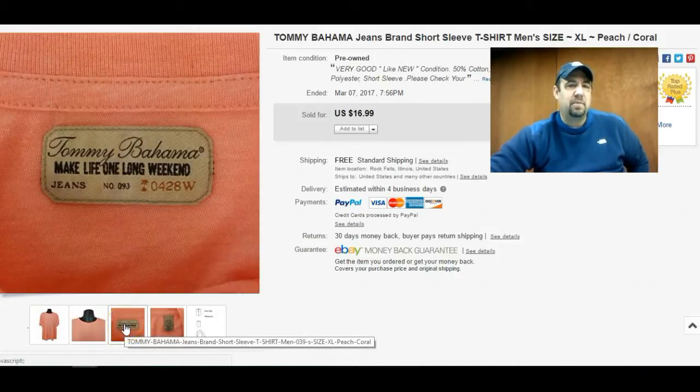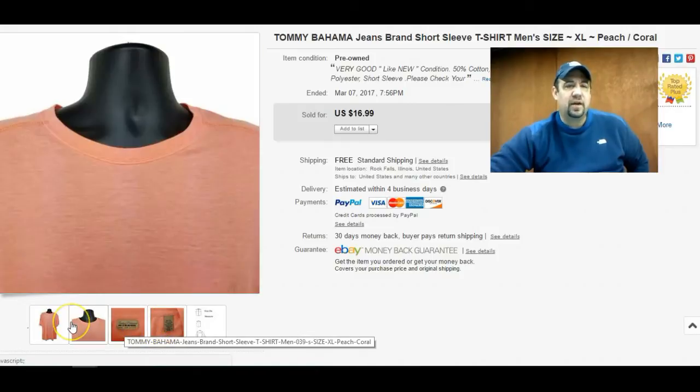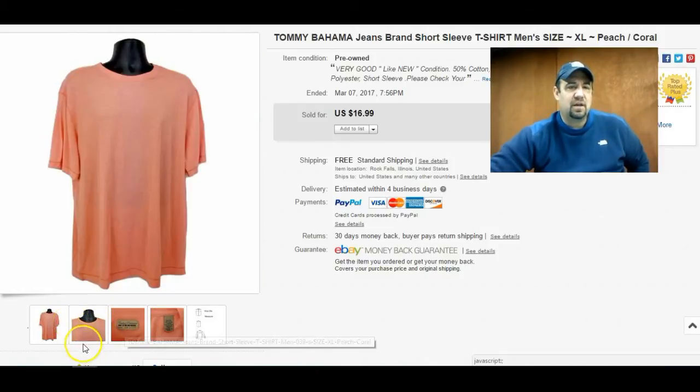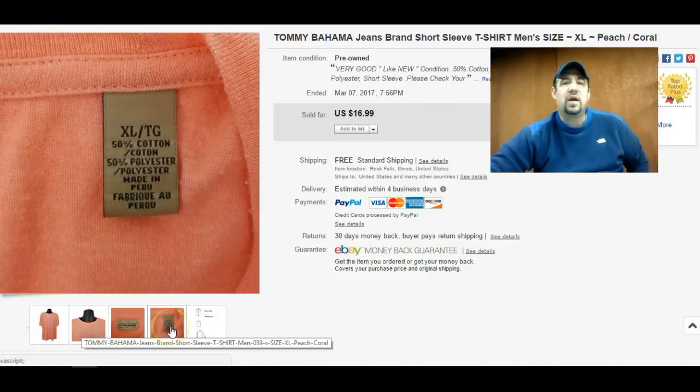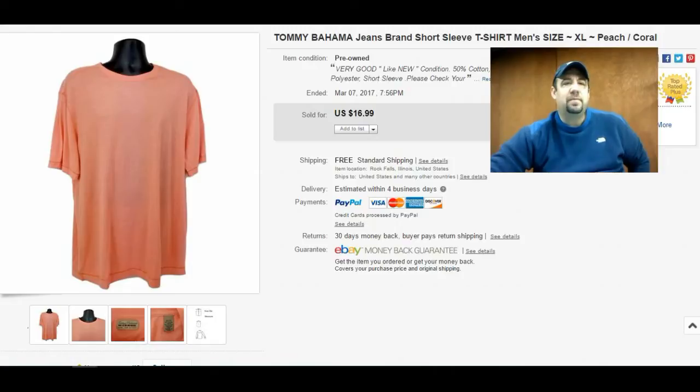It's just a regular Tommy Bahama shirt. Nothing crazy. Maybe half silk, half cotton. Oh, where's the tag? Oh no, cotton poly. Okay. Anyway, that was that.